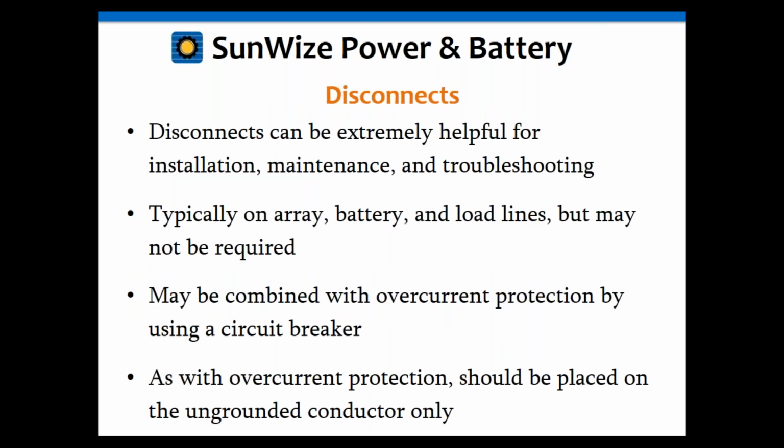Disconnects. Disconnects can be extremely helpful in installation, maintenance, and troubleshooting a system. It's very handy to be able to disconnect the array, to be able to troubleshoot, to do your open circuit voltage or short circuit currents. It's handy to be able to turn the load on and off. So it's great to have disconnects in the system to help you do troubleshooting, installation, and maintenance.